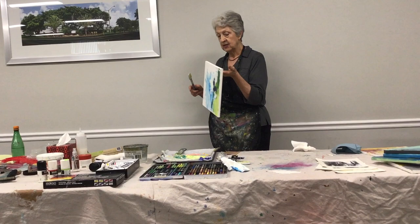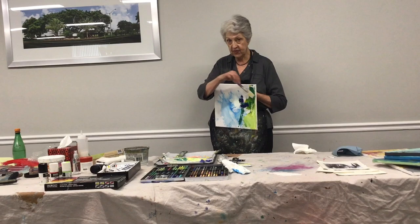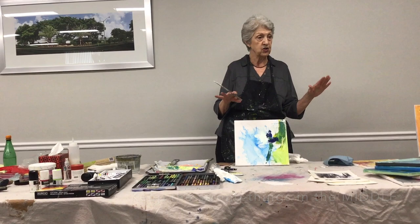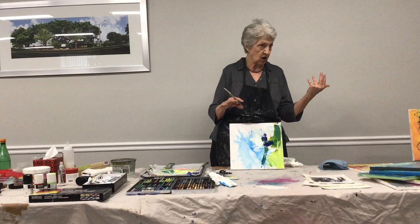This is not as dark as that. This on the edge. Keep your strong things in the middle. As you come out to the edge, they get a little softer. Their value gets a little bit lighter or darker. The edges aren't quite as sharp, as strong.